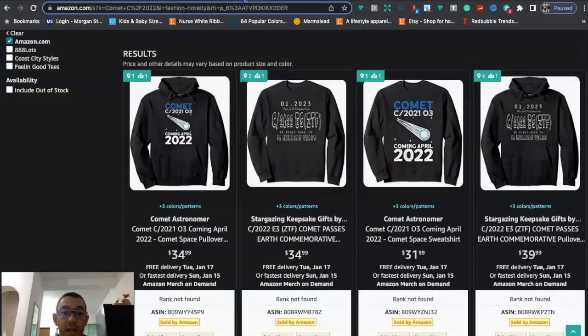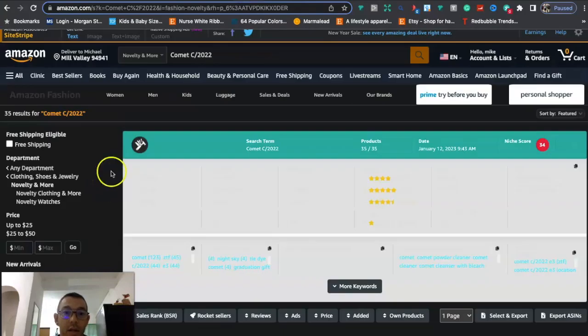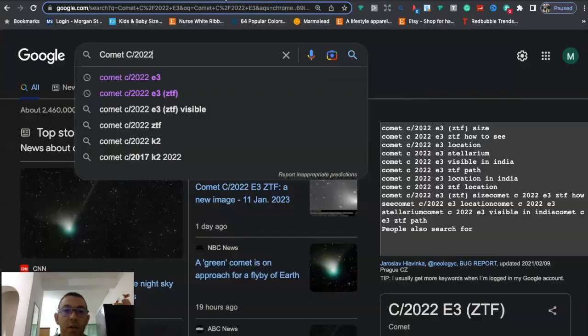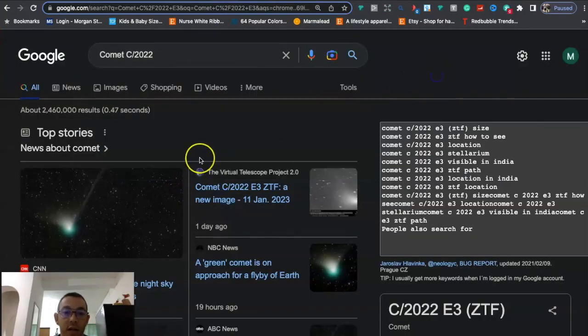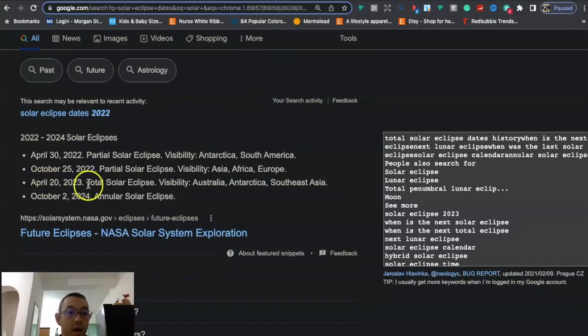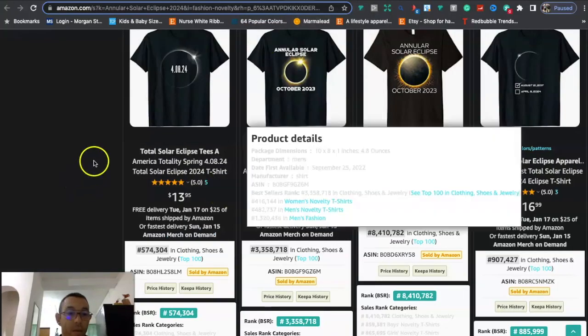So that is basically going to be the two niches that I have for you guys today. The first one is this comet one. Again, the name is kind of weird. It's comet C/2022 E something. If you go and just type it into Google, you can read kind of the stories, the news stories about it, to kind of get some more information. But the one that I think is actually going to do really well are these two eclipse ones, especially this annual solar eclipse. And we can see that by just looking at the data from Merch right here.